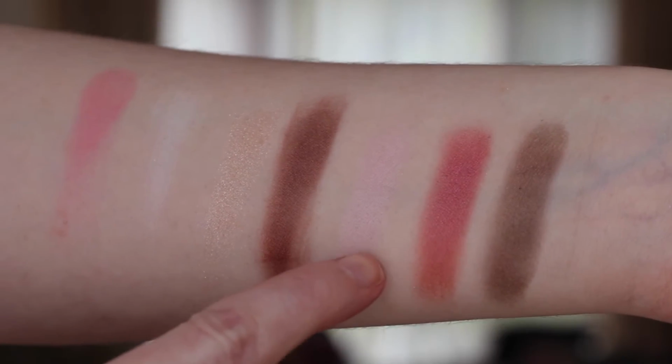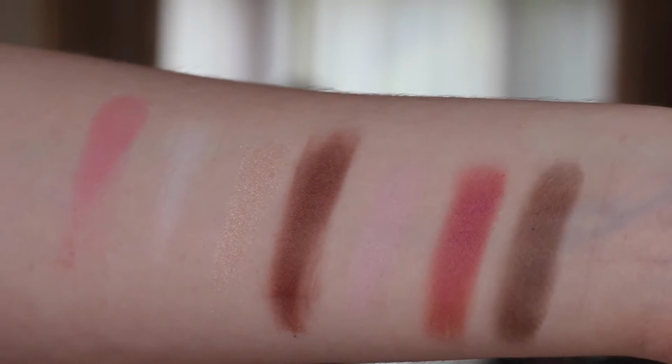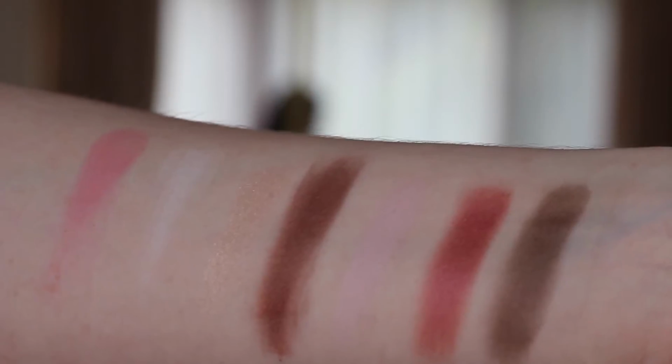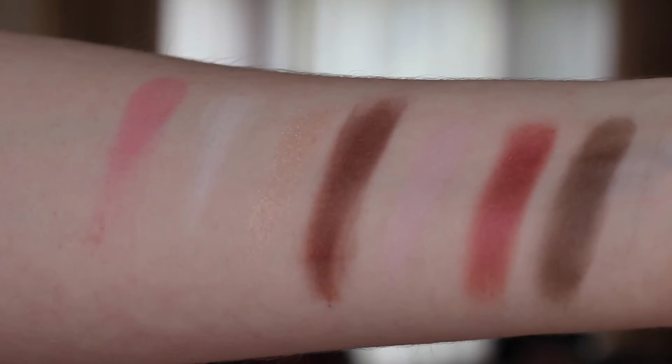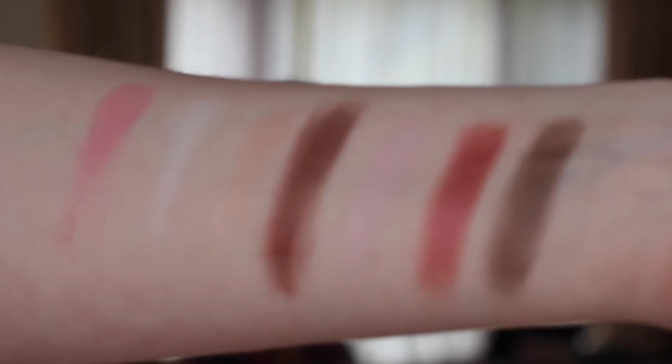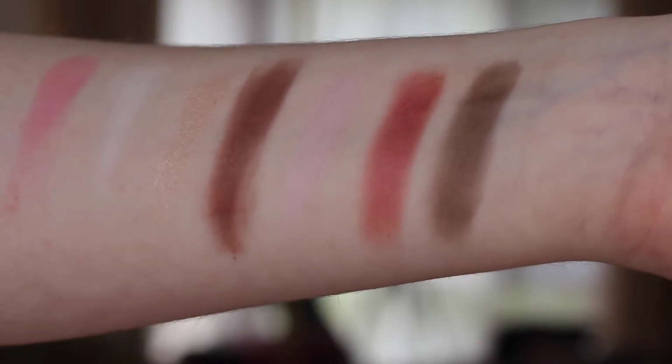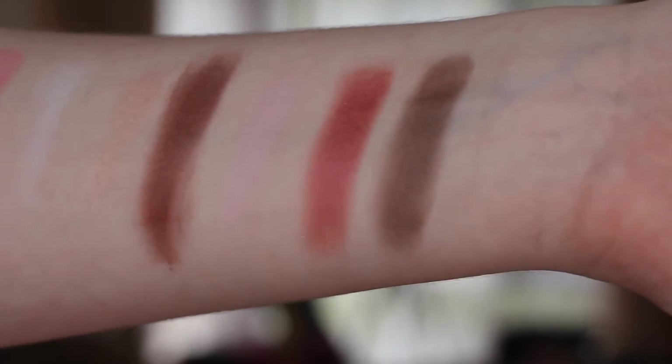And we've got this shade here, which is called Candy Cane. That's a really pretty pink shade. I think I will get a little bit of use out of that, but not heaps. I think it would look really cute as a fun pink girly look, but I don't know that I'd wear it that often.